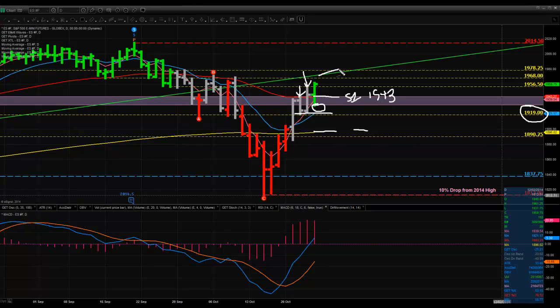The upper boundaries up in this area here, I would say around 1968 would be our R1 level, okay? First level of resistance, and then we need to clear this upsloping trend line, which is the southern boundary of that channel. And then, of course, the high for 2014 is actually 2014.50, as you can see right here. So we've cleared a couple of hurdles, and this is where we're sitting.